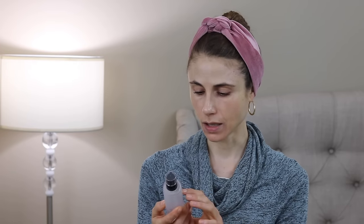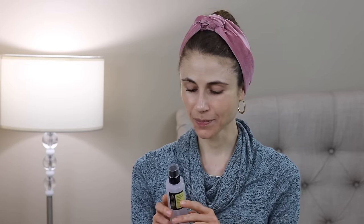So that's really an important point with this product, as well as the BioPel one. I don't believe that has any occlusive ingredients in it either, but I could be wrong. The ingredient list is quite long. So yeah, that's an important way to use this.